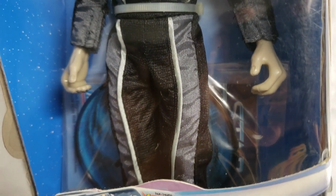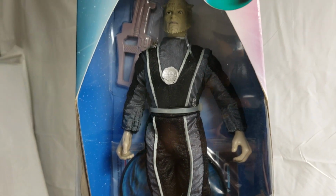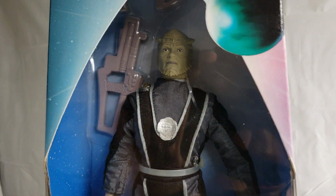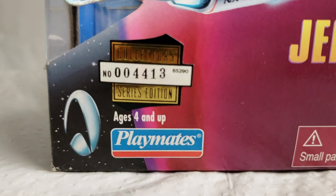Guys, we find ourselves in our Star Trek section of our museum again. And we have another cool offering for you today. All the way from 1998, a Playmates exclusive.